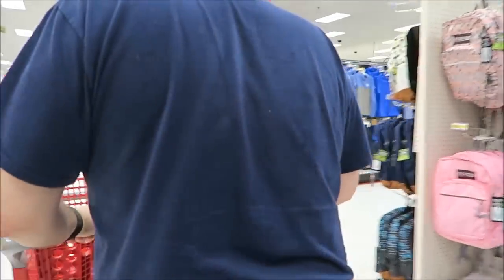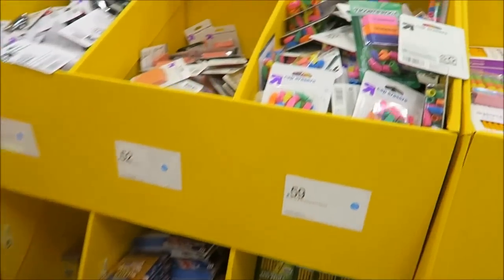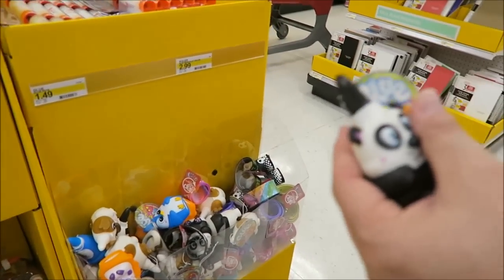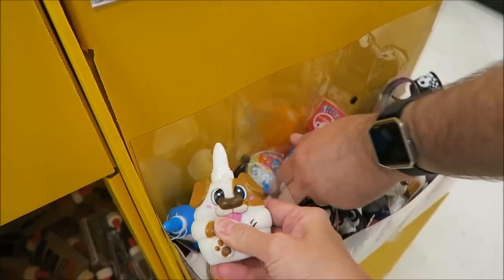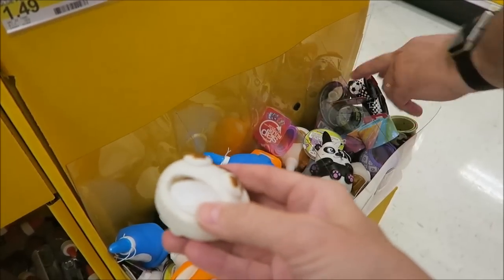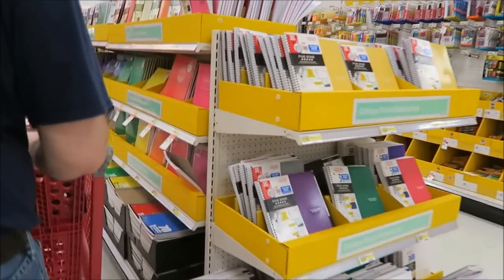Gotta quickly look at backpacks. Okay. We have glue sticks, and pencils, and erasers. Post-its. What are those? That's like glue. Yeah, glue pack. Oh, it's glue. Are you sure there's glue in there? No. Oh, it's a mini. Yeah, so you can put more in there. Oh, yeah. I personally would not buy that. But, you know, that's just me.